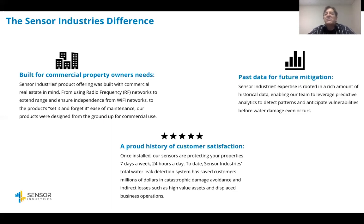And we also have backup. So if the power goes out, obviously you want to still be monitoring for leaks, mainly floods at that point. We do have UPS systems, and then we also have some other things to ensure that you're getting monitoring even when the power goes out.